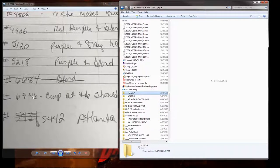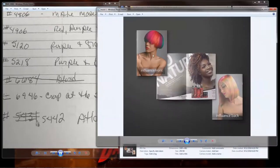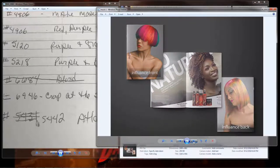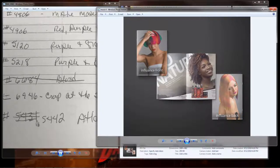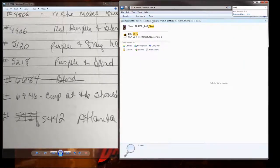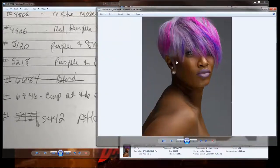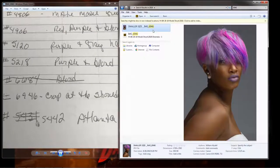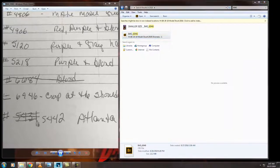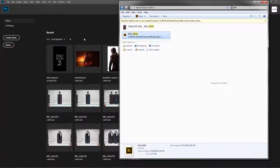So let me go to what folder is this in? 6946. That would be models shot, I guess. You can see some of these mock-ups I created for them too, for the brochure for next year, as far as models that they might want for the front or the back. Let me just do a search for 6946. Okay, so it's this model here. Alright, so let me bring this into Photoshop right quick and make some notes and see what I need to do in this image.